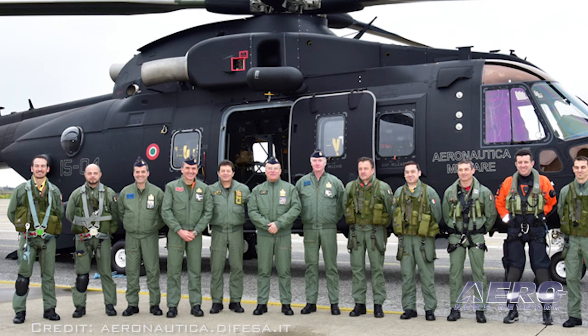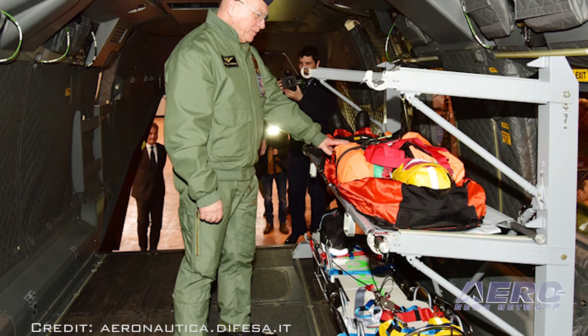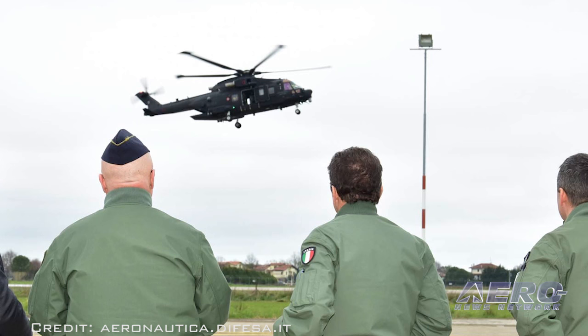According to the manufacturer, the HH-101A medium lift helicopter can carry a crew of 5+ up to 20 fully equipped troops for special mission operations. They claim it is the most advanced and capable aircraft available today to meet its operational requirements.